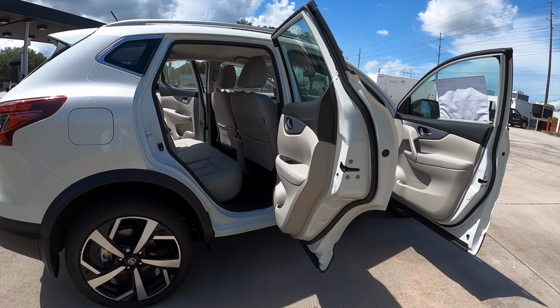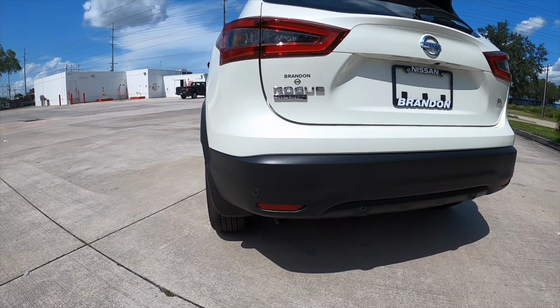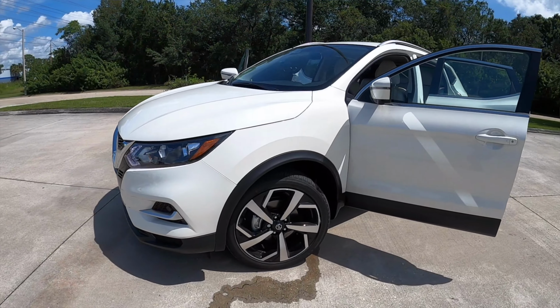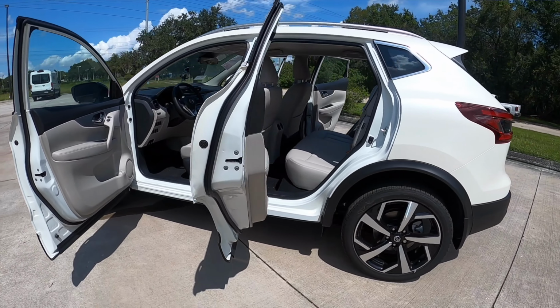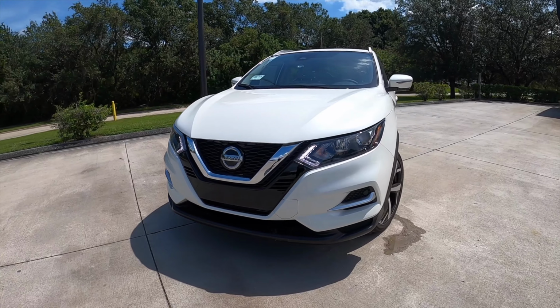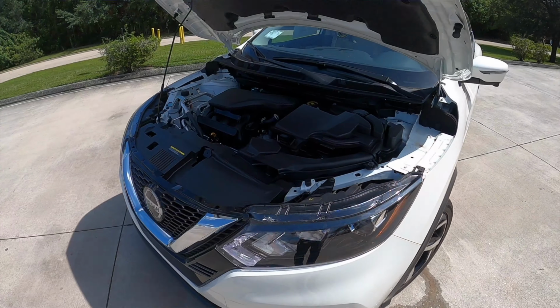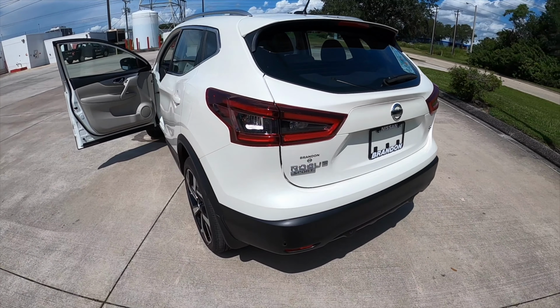Your width on this vehicle is at 72.3 inches, height at 63.4, which is about 5 inches shorter than your standard Rogue. Ground clearance at 7.4 inches, 0 to 60 at 9.8 seconds, quarter mile at 17.4 at 79.4 miles per hour. Your front suspension is with strut with coil springs, and your rear is with your multi-link suspension.